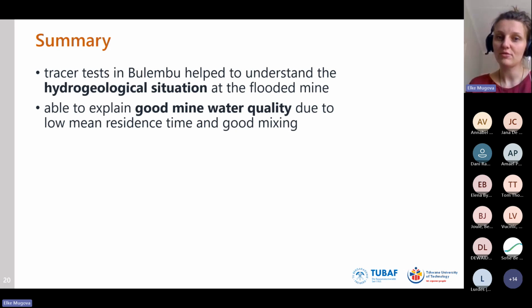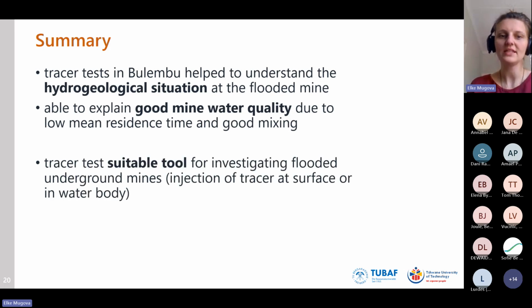We were able to explain the good mine water quality due to the low mean residence time and the good mixing. And we saw again that tracer tests are a really suitable tool for investigating flooded underground mines. And we can inject the tracer either at the water surface, what we did in this case at the Bulembu mine, but our research group also has a device where we can release the tracer at a certain depth.